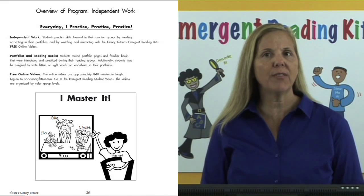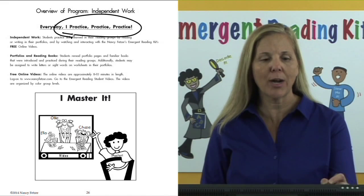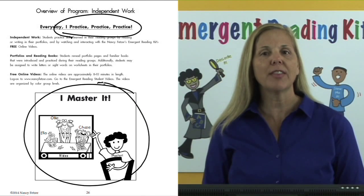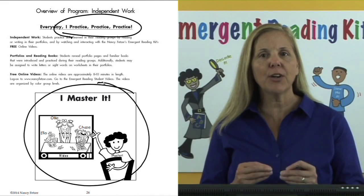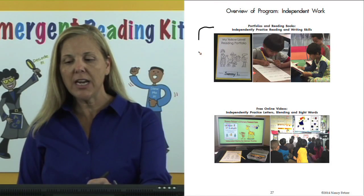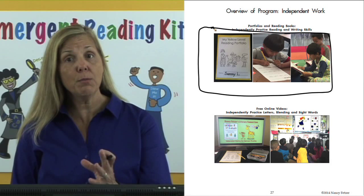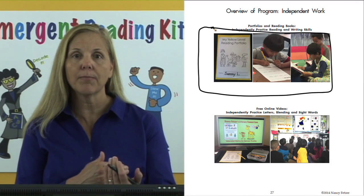The whole purpose of independent work is for students to practice, practice, practice, so that they master the skills that they've been learning. In this program, many different activities are offered for students to practice the skills they've learned by reading or writing only the portfolio pages and familiar books that were introduced and practiced during their reading groups.